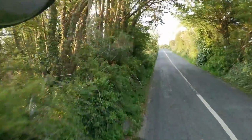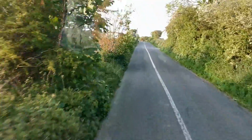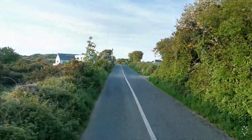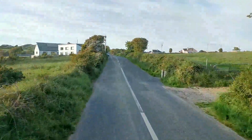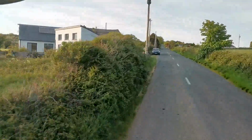It's scary. You can see, unlike the coast that we've just been on, the ditch is back in on top of me now, and I can't stay on the right side of the road. I'm on the white line and going over to the wrong side of the road for one reason and one reason only, and that's the ditch. I'm trying to protect my mirrors.